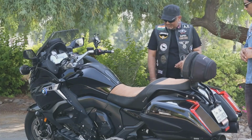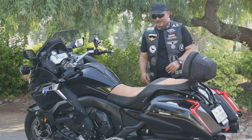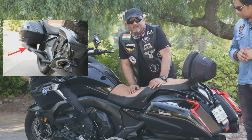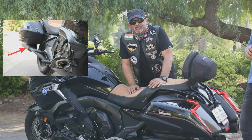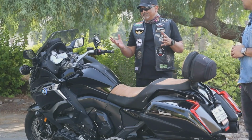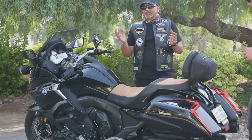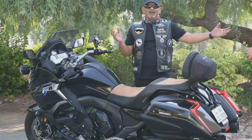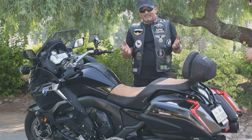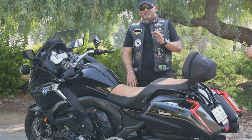Finally, my latest foray into accessories was the Remus exhausts. Now, the BMW original came with chrome exhausts, and they sounded very teeny-meeny. Riding with friends who have Harleys and things like that, I was feeling a little left out. So it took me a little decision to make, but finally I went for it. And I do not regret it.